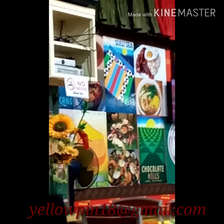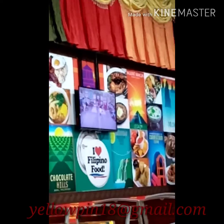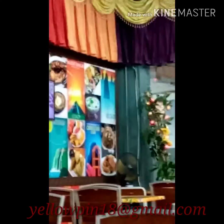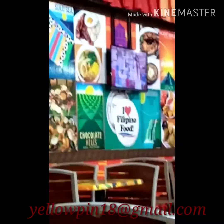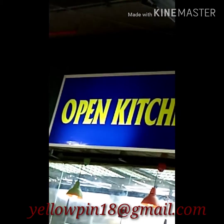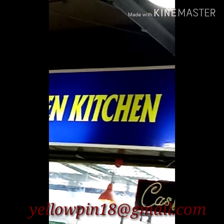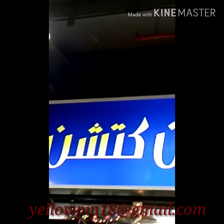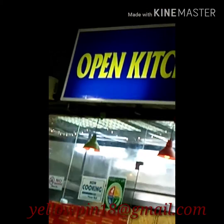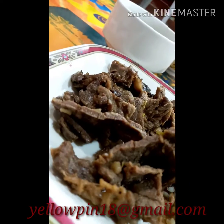You can go here by bus number 15, and if you see the McDonald's, it is just behind it. You can see that there are lots of nice decorations around this restaurant, and it's simple, and it has been here a long time already in Kuwait. Open Kitchen is the name of the restaurant, and it has been around for decades already, so you can rely and depend on this restaurant for Filipino foods.